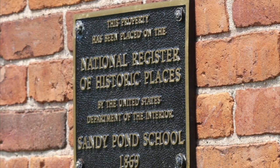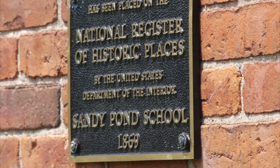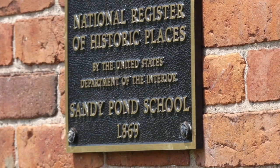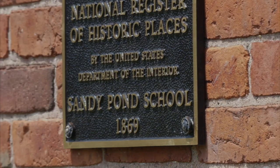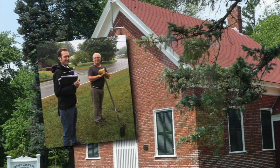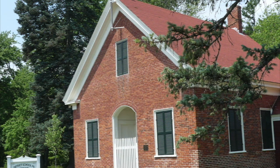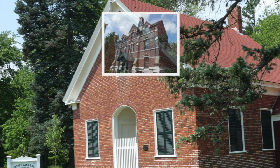Today, the handsome National Register plaque mounted on the front of the schoolhouse testifies to the success of Stacy's efforts and the town's generous support. Next came the physical restoration of the schoolhouse. As with the National Register, this proved to be a multi-year project requiring outside financial support and professional assistance. Once again, the financial support was provided by the town of Ayer, in this case by the Community Preservation Committee.